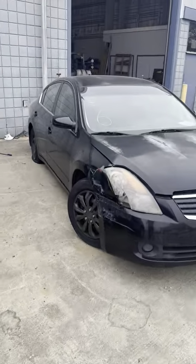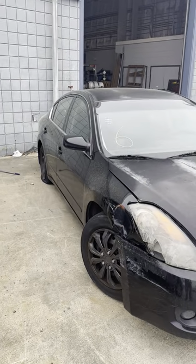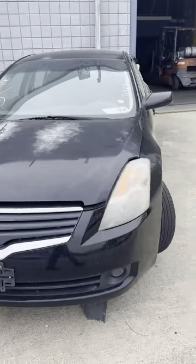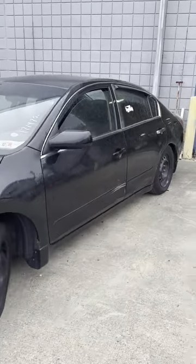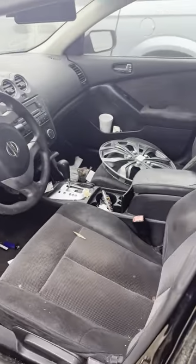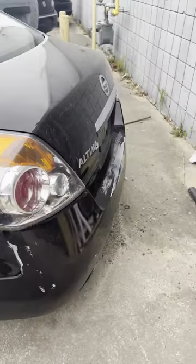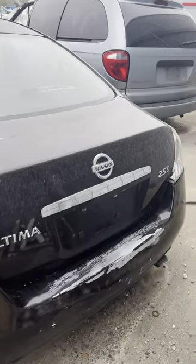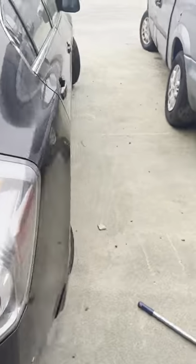Lot number six, I've got a 2008 Nissan Altima. This one here, no key. See some front end damage. A little bit of damage on the rear.